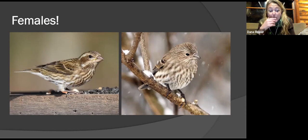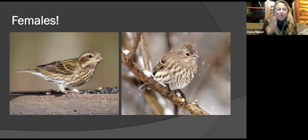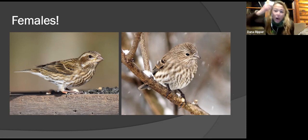So here are the females. You can see that's the house finch on the right, and look at that purple finch on the left and how incredibly distinct her face markings are, particularly the eyebrow. And these are some pictures that we got from Cornell's All About Birds, which you might have mentioned before, Sarah. It's such an awesome resource. I will have to say though, when I see purple finches, it's even more distinctive than that. It's just like a white eyebrow.